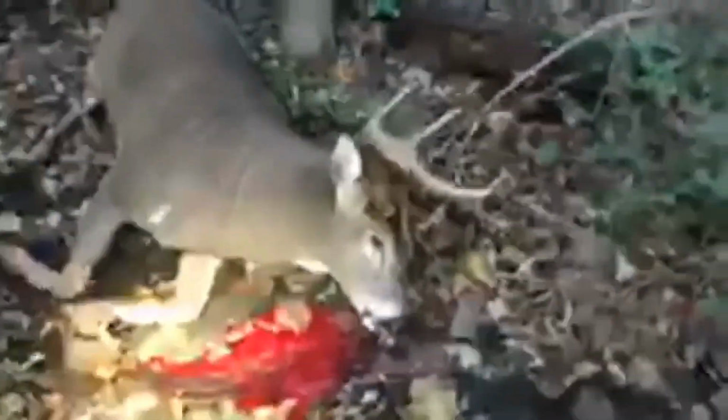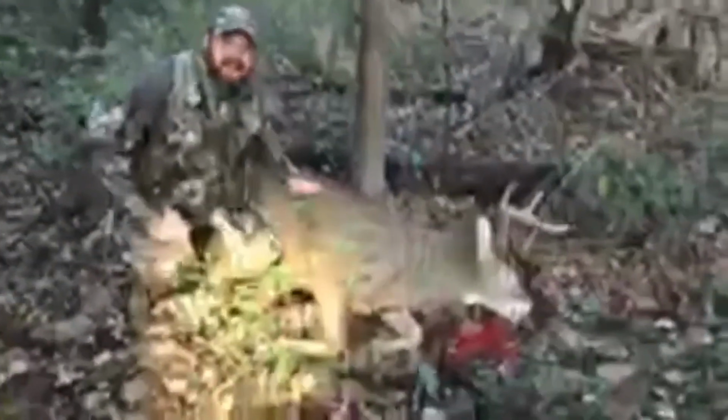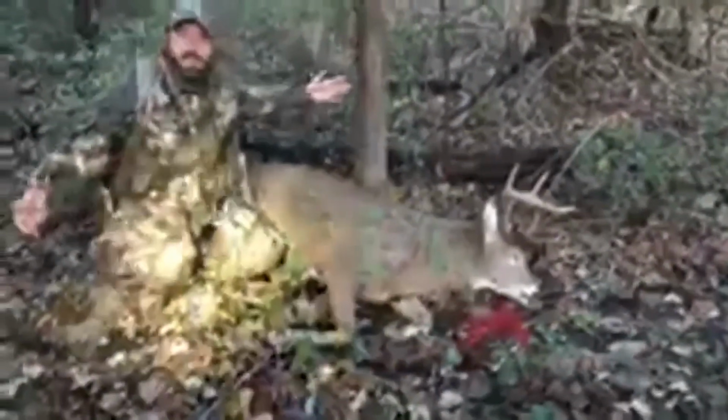Yeah, there's no more blood because he bled out on the way here. Dude, he's 300 pounds. Look at the size of Heavy D. Oh my God. Are you kidding me? Look at this. Get down next to him so they can see how big he is. I'm 285. He literally dwarfs me. You smell him? Guys, this is Heavy D.